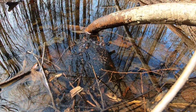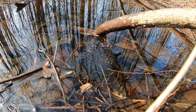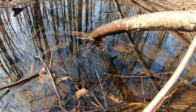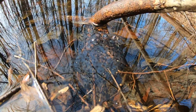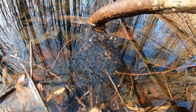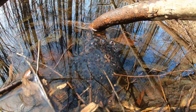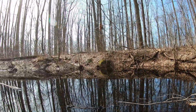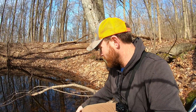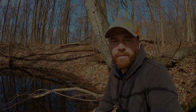There we go. So there is an egg mass of some wood frog. And so, you can see the little dark things and the little jelly. Those are the eggs, and those are the embryos that are going through development. Sometime soon, those will come out as tadpoles, and well, there we go. So I'm gonna have another look around. That's pretty neat, and see if we can find any more. And then I guess we'll call it a day.